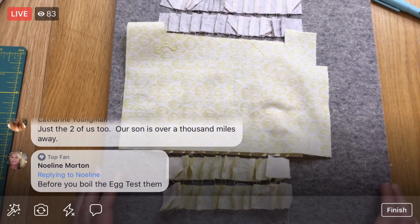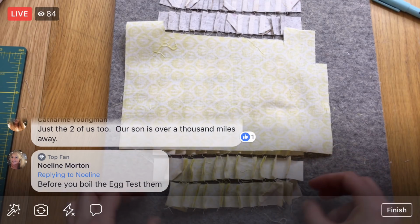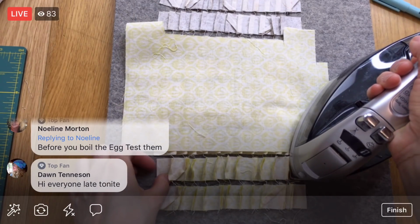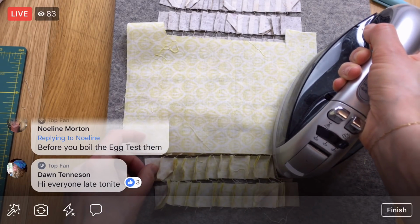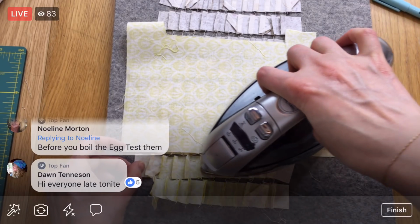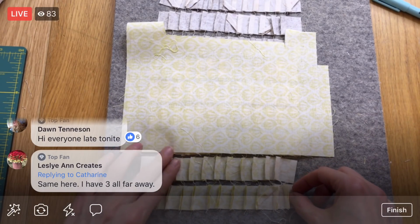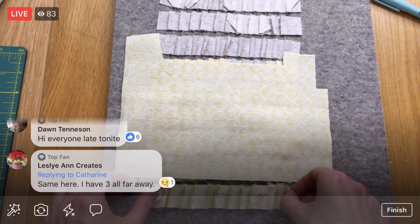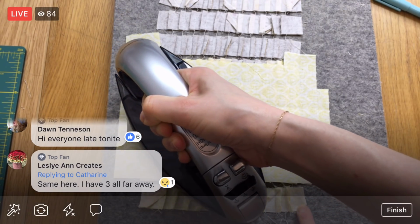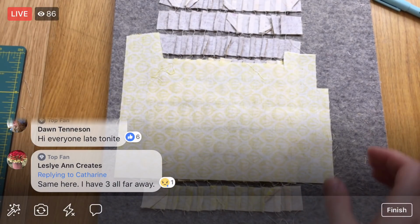Two more. All right. A left facing one and a right facing one. So I would like to get at least one of these rows clipped and sewn tonight, and then tomorrow I'm hoping we can do all the rest of them. Hopefully it goes that fast. We'll see. The clipping might take some time, but I think I'd like to do that, clip it together. All right, I think we're done there.